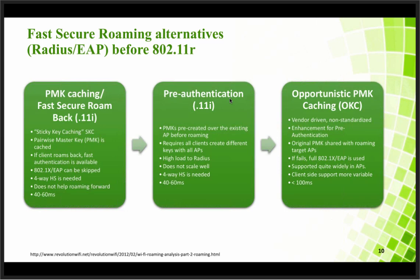And then someone said, I didn't catch where it might have been in a slide, but someone asked, what is roaming forward? You want to explain the difference between that and a roam back? Yeah, exactly. Roam forward means that you were already using one access point, and then you roam to another access point where you have not been yet. But if you roam backwards, or roam back, you go from that second AP back to the first one. Basically, if you were there already, the keys were already created. So if you have PMK caching there, fast secure roam back, then the roaming is fast going back.